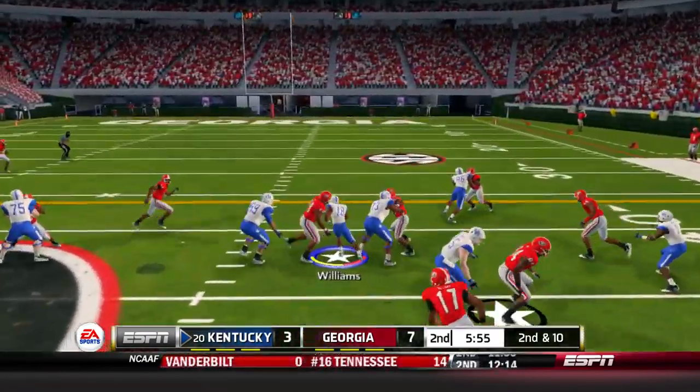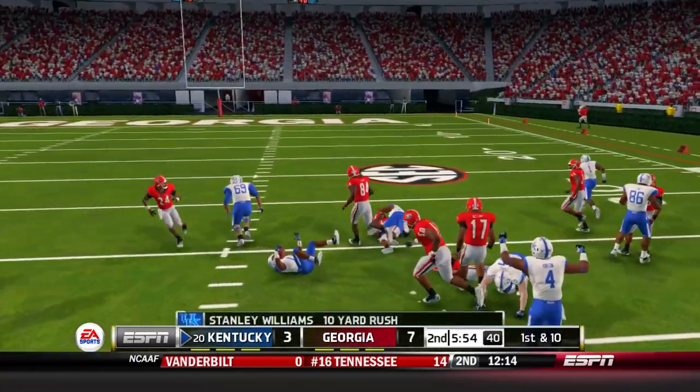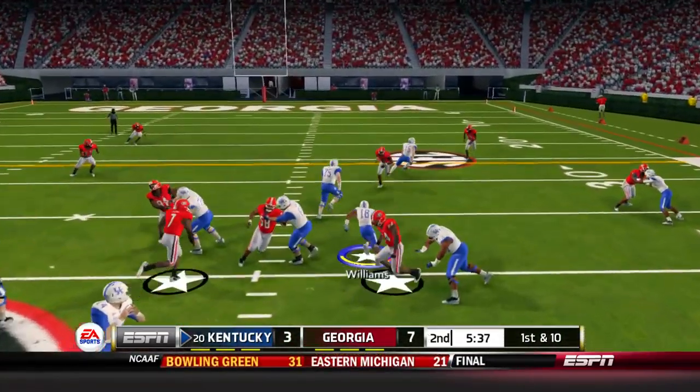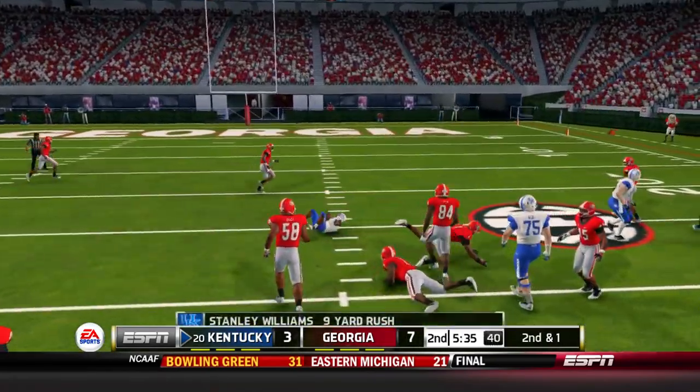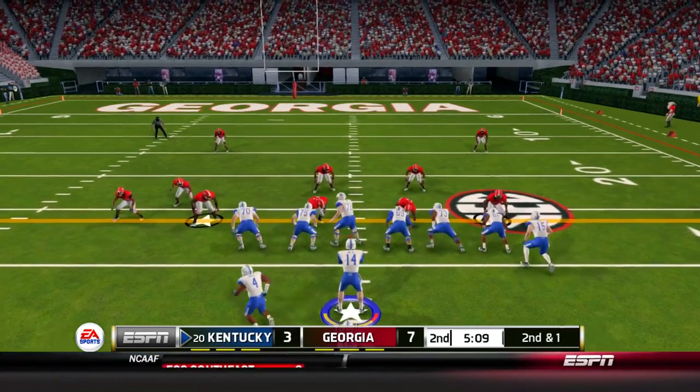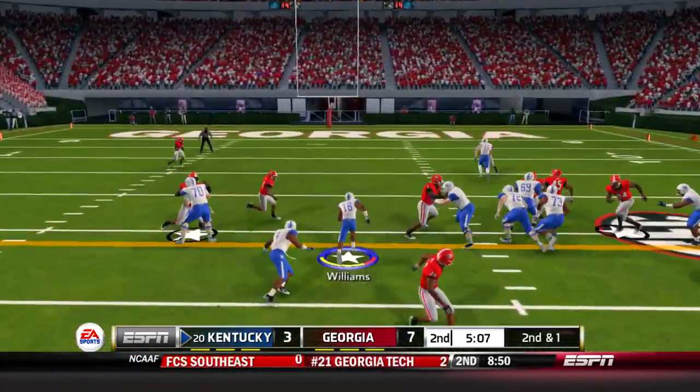2 plays later, it is 2nd and 10. We hand it off to Boone again. He's breaking some tackles, and this one will be a first down for Kentucky. So we go right back to Boom, and he's going to find room to run again. Will be brought down from behind, but he still picks up a gain of 9 yards. 2nd and 1 now. We hand it off to Boom Williams.